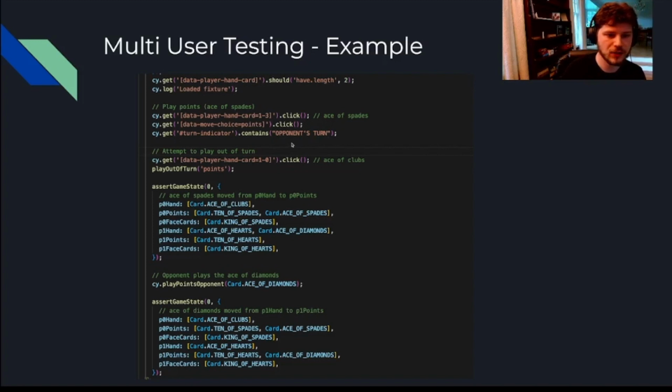We then try to play out of turn, and after that, we use this assertGameState function, which is the complement of the loadGameFixture function, in that it takes an object of the same shape, as well as which player number, in this case 0, you are looking at, and it makes assertions that both the DOM and the store state in Vuex all match the fixture object that you're specifying here. So in this case, we are saying that after we played the ace of spades for points, it moved from the player's hand into the player's points.